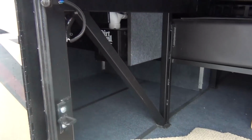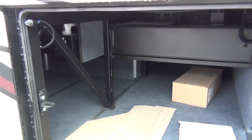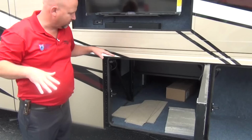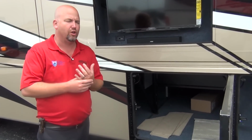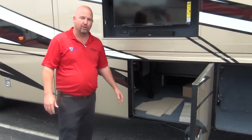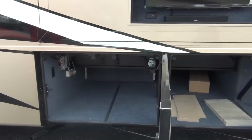This is Newmar's Star platform that they came out with for 2016. Again, this model's a 17. It shows you how the bracing pushes everything back. All the weight is pushed back towards the main frame rails, which makes it an extremely rigid coach. Very little flex in these, which prevents cracked tiles and stuff like that, and lets them handle an extreme amount of weight. But you can see just how much storage this coach has.